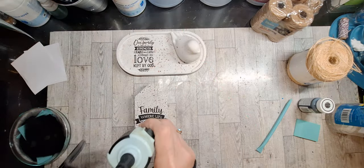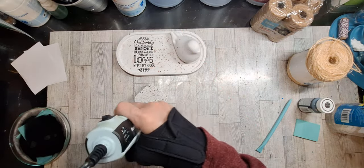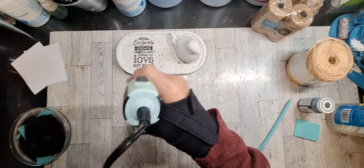I've got to make sure that this is dry really good, because I want to put wax on this to seal it.